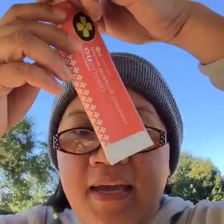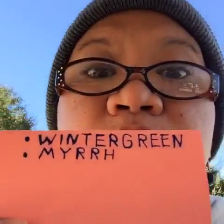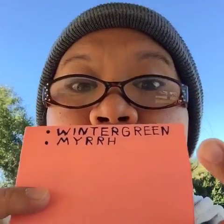Well, I found my On Guard toothpaste. Who likes On Guard toothpaste? Aside from the 5 oils we talked about, the wild orange, clove, rosemary, cinnamon, and eucalyptus, it has wintergreen in it for natural whitening, and myrrh. Have you heard of myrrh before? Yes, it's part of scripture, what was given to our Lord Christ. Think about it: why did the wise men give a baby myrrh? Because it's good for the body, right? Because we want him to be healthy.